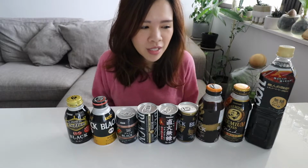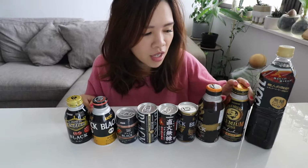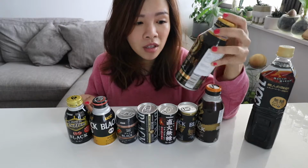So in Japan, coffee in a can is quite common in convenience stores and vending machines. During my time in Japan, you often find this brand of coffee in convenience stores, and they usually come in both hot and cold options.